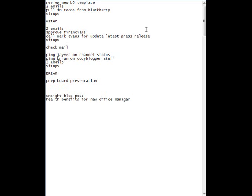So that's the kind of structure I'd use through my whole day. I'll often have 50, 60 items on my to-do list. 5 or 6 of them are large. 20 or 30 of them are small 2 to 5 minute tasks. Mix in a couple of things like water, sit-ups, go for a walk, make some phone calls, and generally feel like at the end of the day I've accomplished something fairly substantial.